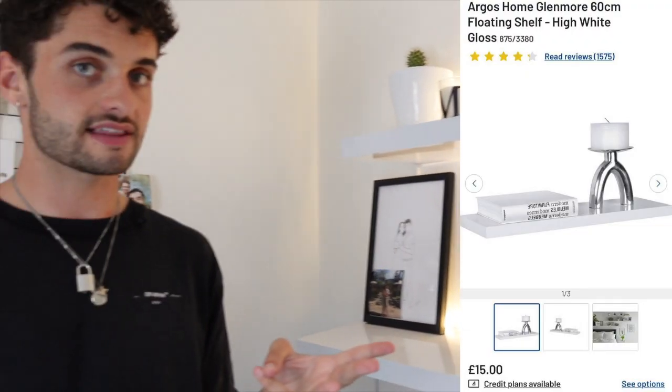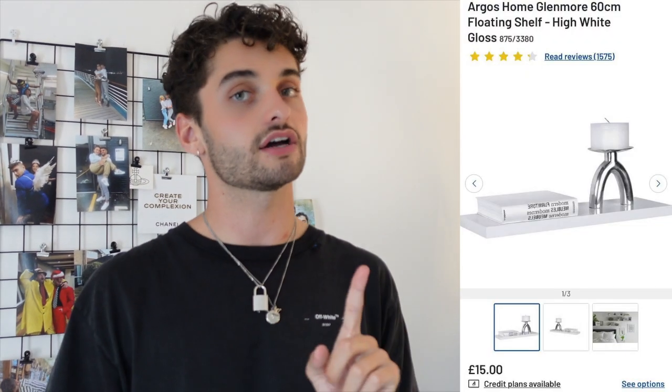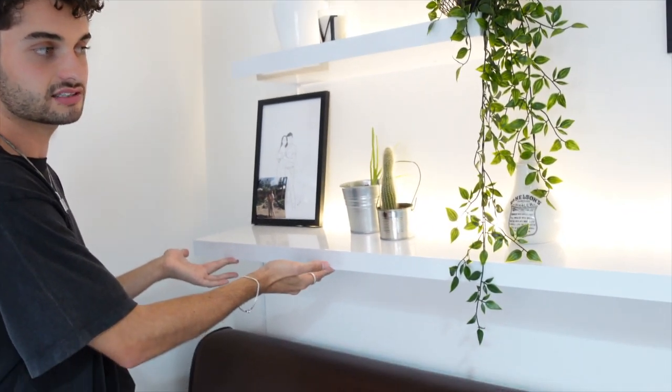Take you over to my shelves. These shelves are from Argos. They did three sizes at the time. I tried to look online and I couldn't find all of the sizes. I think I either found this size or that size over there. Sam got his from B&Q and I just think they're much better quality. This one kind of slants a little bit, so it does worry me to put anything too heavy on it.